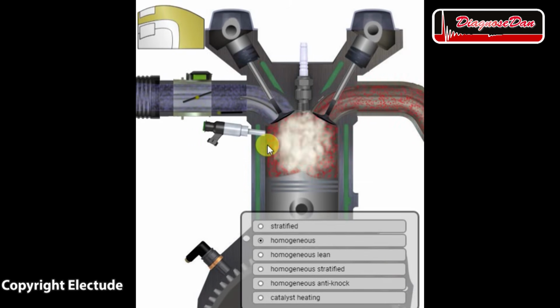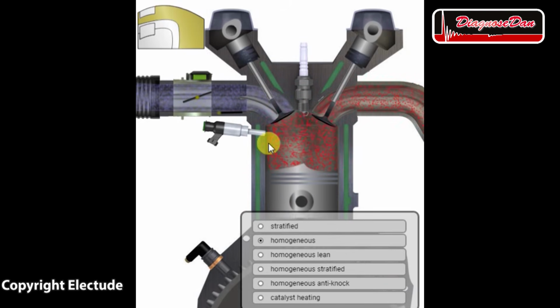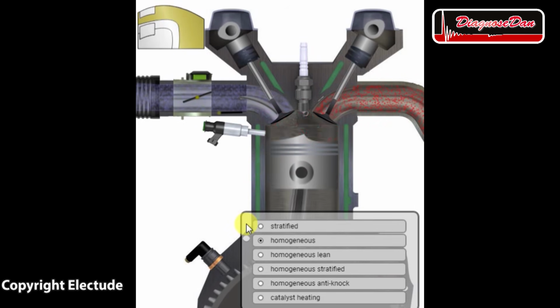In order to understand why a TSI engine has got cold misfires when there's carbon buildup in the intake, we first need to understand that a direct injected engine can run on many different modes. Now, not to overcomplicate this video, we are going to stick to the two main modes, being stratified mode and homogeneous mode.